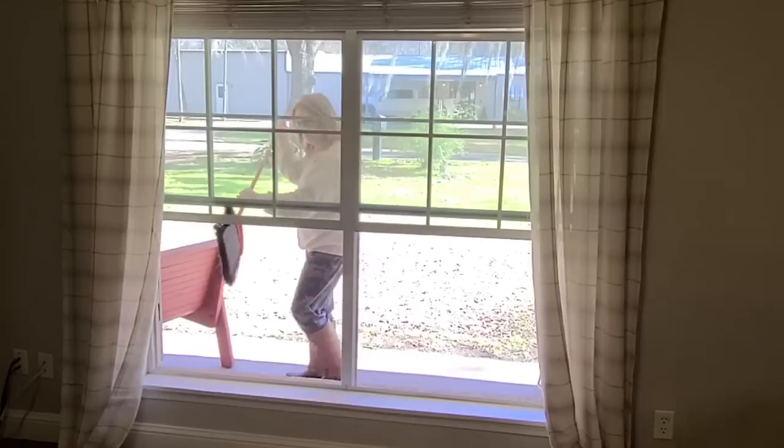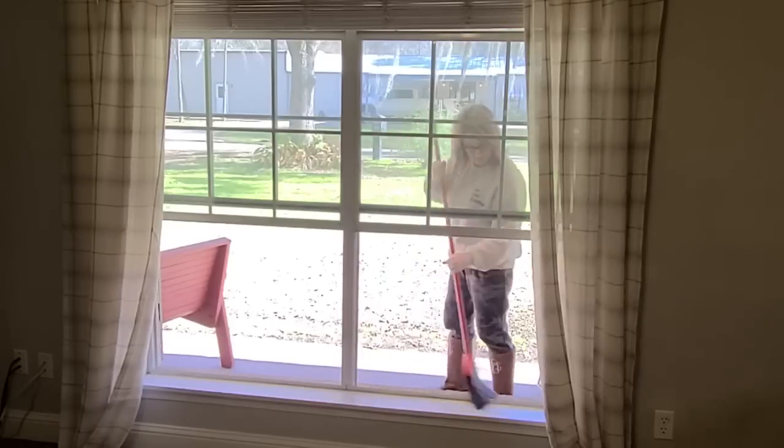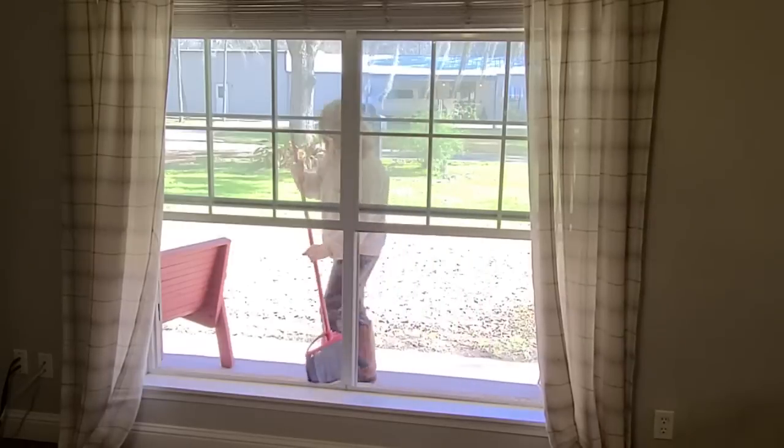It took me a little bit, but then I'm like, where's Max? I never saw Max come back. I haven't seen him in a while. So guys, there's probably about 45 minutes from when I start cleaning the outside of this window. I had to quit filming. I went to look for Max.